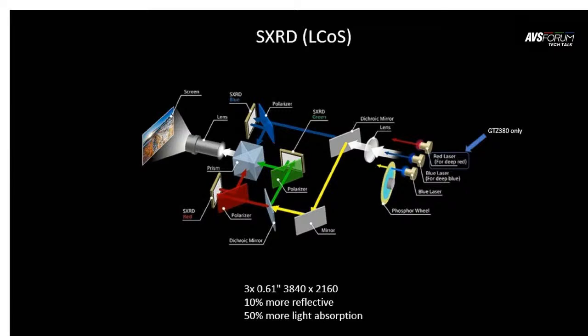First of all, the reason why using red is challenging is if you remember the spectrum of light that humans can see, just beyond red is this other wavelength you can't see, but you can feel. It's infrared, AKA heat. And so one of the challenges with using a triple laser design like the GTZ 380 is the additional heat generation.